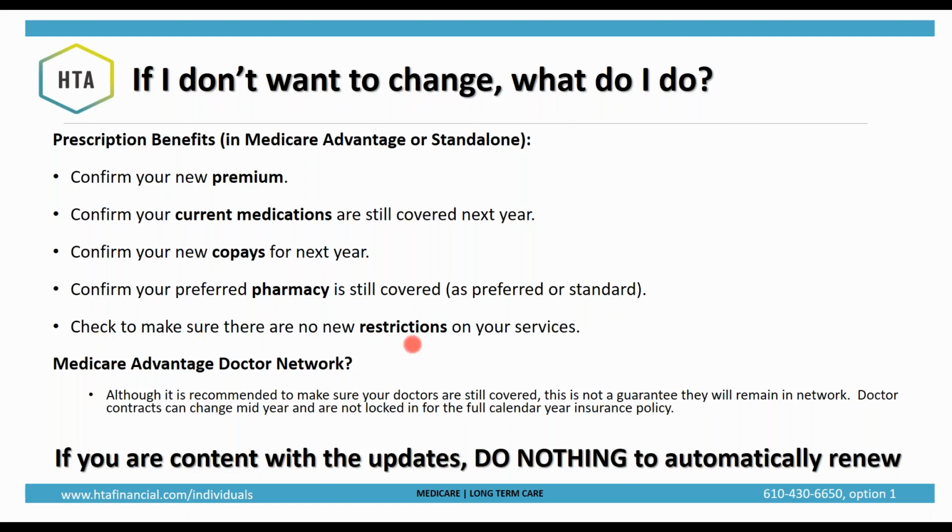Check to make sure there's no new restrictions. So there could be prior authorization restrictions, quantity limits on certain medications, step therapy where the plan makes you try other medications before it'll cover the medication you're on. A lot of the times the restrictions are pretty static from year to year. So if you have prior authorization now, you'll have it next year. But every now and then we'll see a quantity limit that changes and stuff like that. So again, the theme of this slide is we don't want any big surprises on January 1. Just confirm, confirm, confirm.